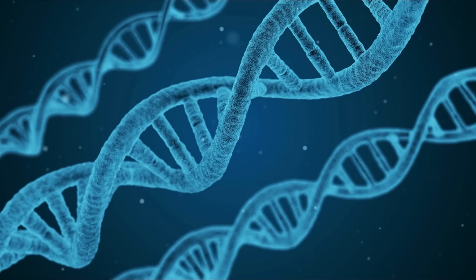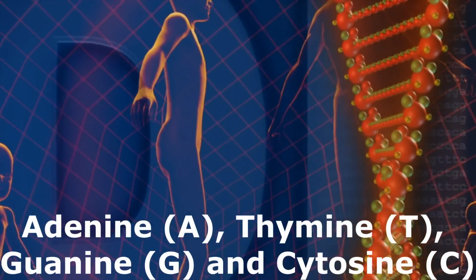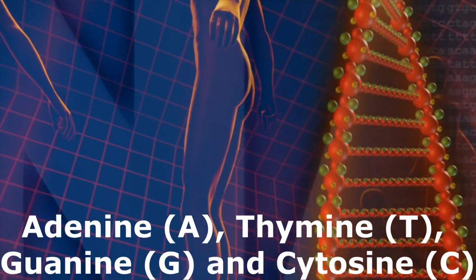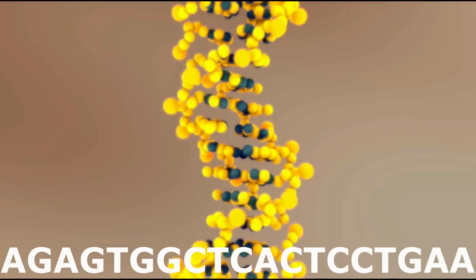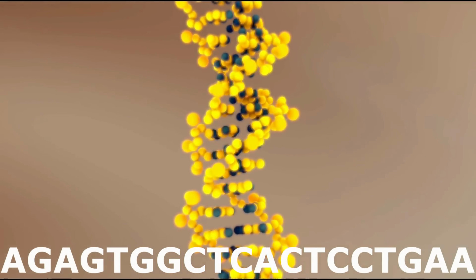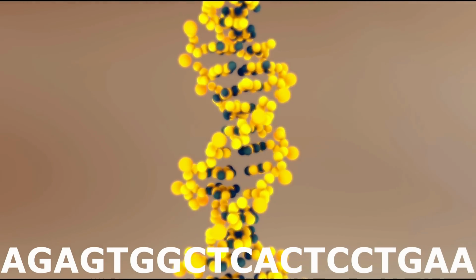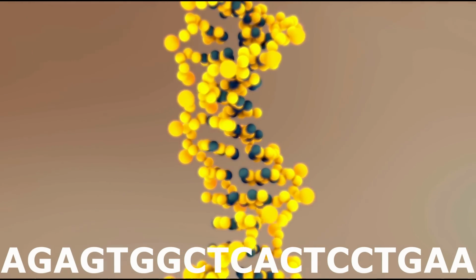These four letters of DNA code, A, T, G, C, are actually names of four chemicals. These are adenine, thymine, guanine, and cytosine, that respectively stand for A, T, G, and C letters. As 110010101101 is an example of a computer program instruction in the binary language with letters ones and zeros, similarly, AGT, GG, CT, CACT, CCTGAA is an example of an instruction in the DNA code written by using four letters A, T, G, and C.